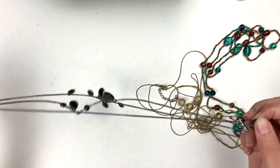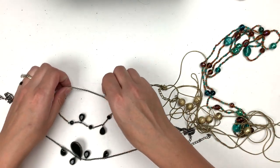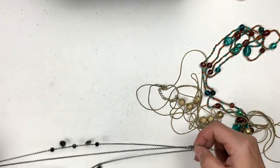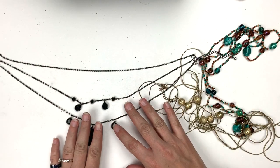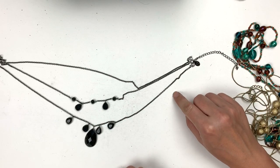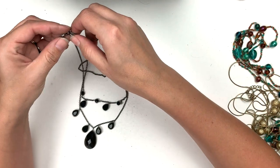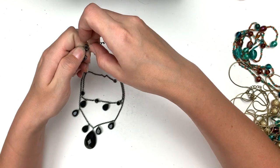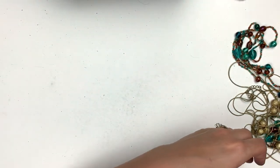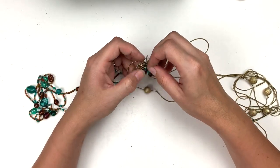All right. Got it. This is quite lovely. We did it. This one anyway. This is the Layla Rowe one. It's got nice little black teardrops and a dark silver tone chain. There. That's lovely. Yes. And I'll just be stubborn with this one for just a few more minutes, I think.